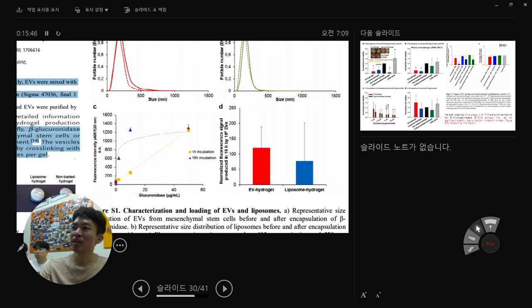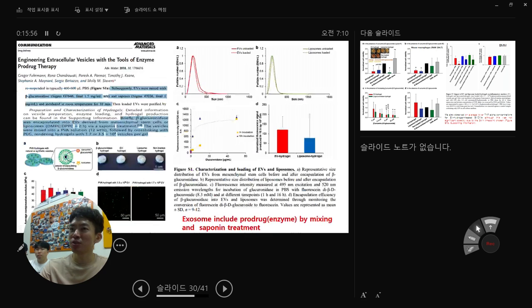They want to say there is similar enzyme uptake in the EV or liposome, but as you see, there is huge standard deviation. So the region they put in supplementary. Anyhow, they can say exosome can load prodrug enzyme by simple mixing and saponin treatment. When I look at this beta-glucuronidase size and morphology, I'm not sure we can load any kind of enzyme in this EV, but maybe since this EV also consists of some lipid, maybe your enzyme or your drug has lipid compatibility that can successfully load.